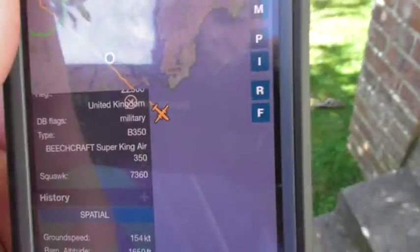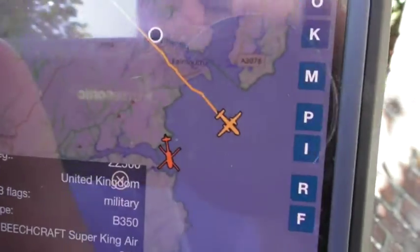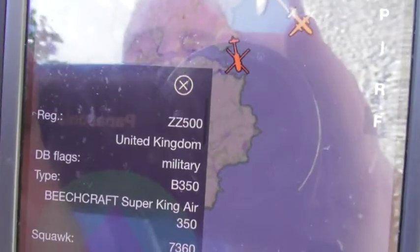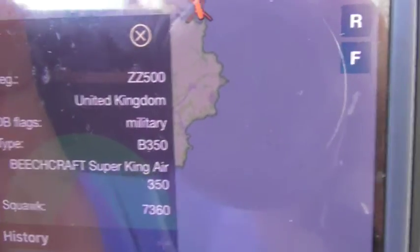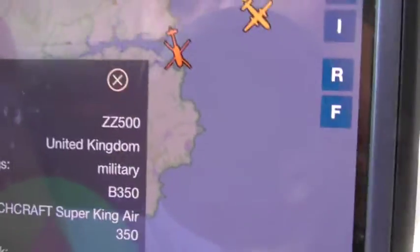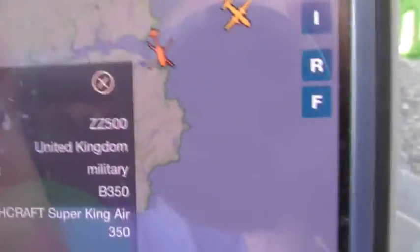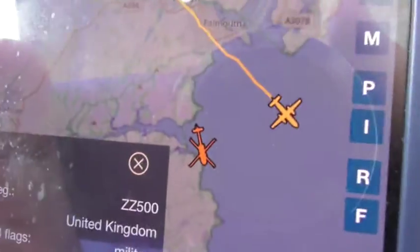That was the second plane we just saw coming over, and this time it's the military one. As you can see, that was the Hawker Beechcraft Avenger 350. That was the Royal Navy Hawker Beechcraft Avenger we just saw.